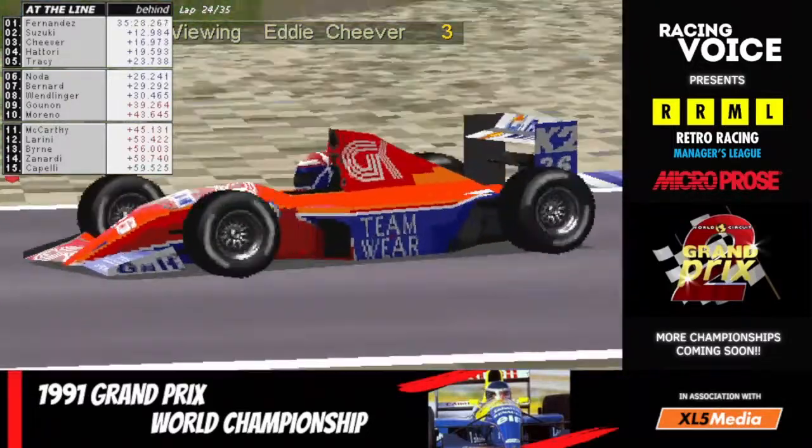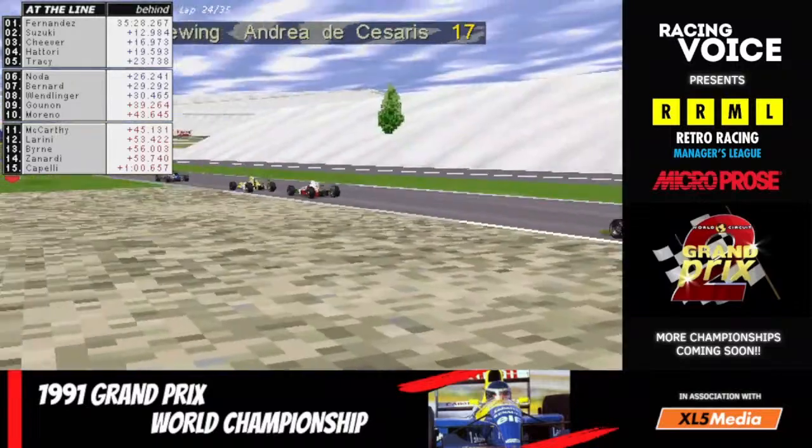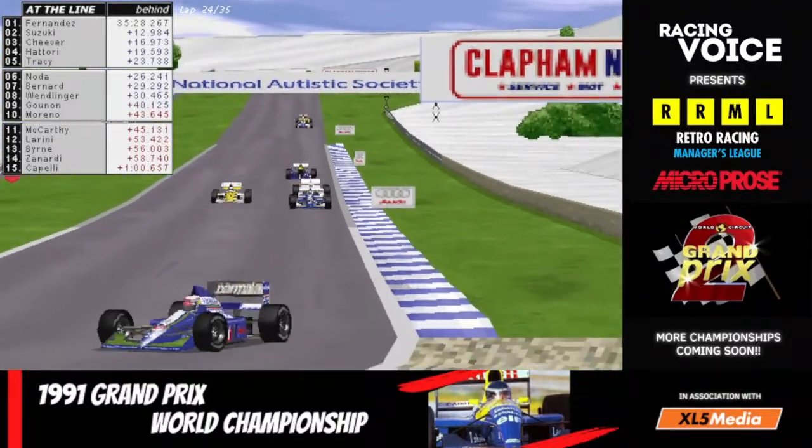Eddie Chiva. There's a lot of rumbling about Coloni. We were just looking at Moreno. Apparently the Rallying Kings Subaru are desperate to get involved on a more full-time basis with Coloni next year.